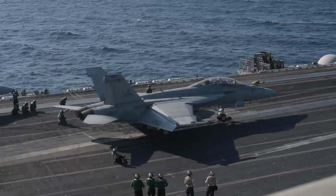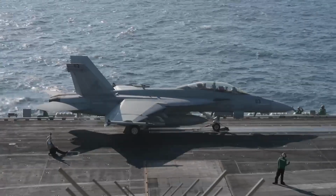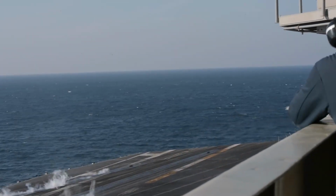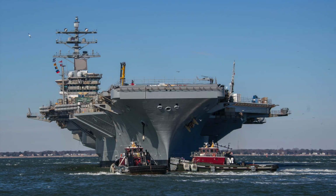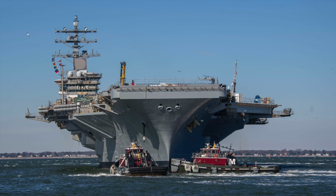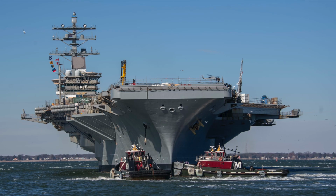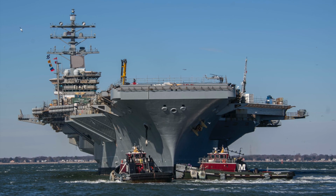Ike's recent history has also been particularly intense. She deployed in October 2023 in response to the Israel-Hamas war. Ike and her strike group made best speed across the Atlantic and spent nearly 7 months operating in the US Fifth Fleet, primarily in the Red Sea. There, she served as the cornerstone of Operation Prosperity Guardian, defending international shipping lanes against Houthi attacks launched from Yemen.